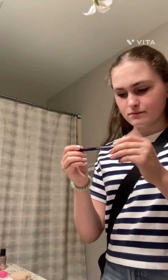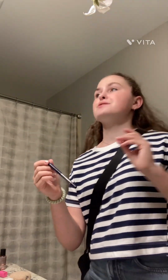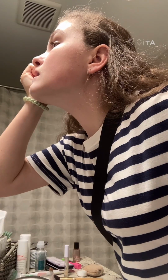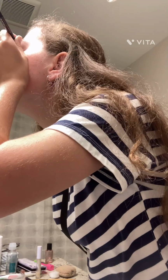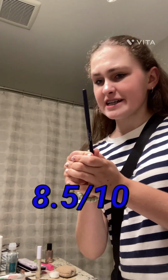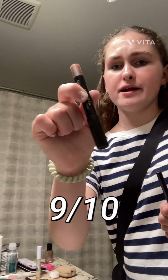Now, we're gonna use the navy blue eyeliner. I'm so excited. Okay, now I'm gonna try this out. I give this 8.5 out of 10, because I don't know how I feel about blue, and then this stuff, I give it a 9 out of 10 because it works really well. But it's not for every outfit.